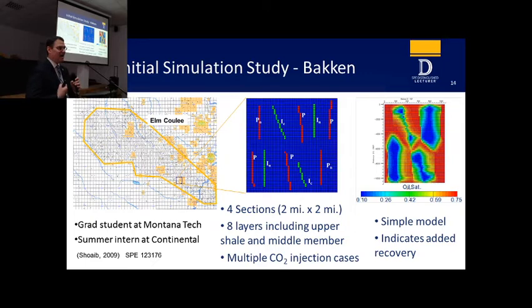Looking back now, there are things we would do differently in the model. I can see a lot of mistakes that we made, things we could have done differently. But generally it says, hey, there is some potential. There's some idea that this may improve our overall recovery from this field. And really his master's thesis, and the SPE paper that went along with that, were the first papers that were published about enhanced oil recovery in unconventional type reservoirs.